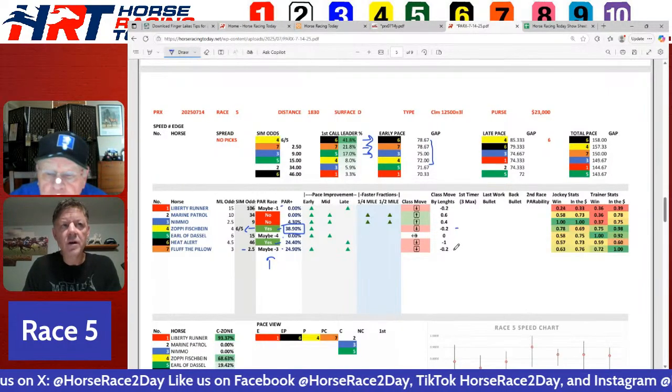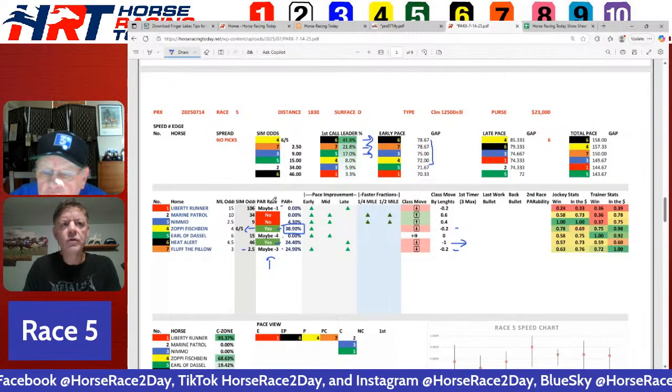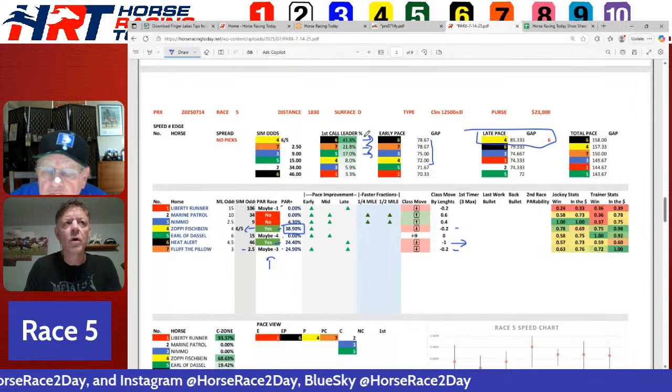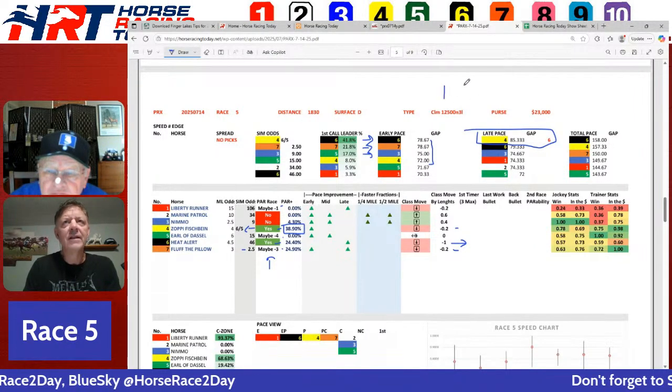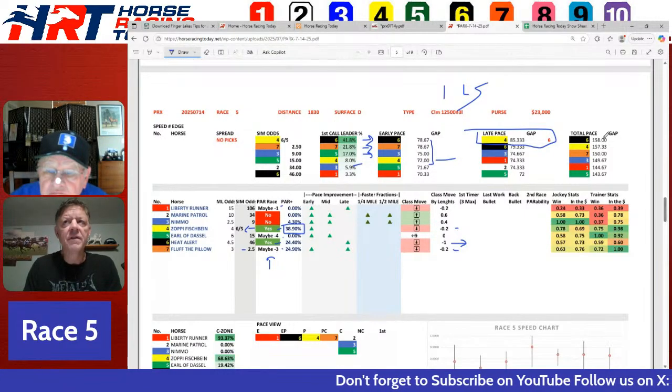Couple class droppers there as well, but the biggest class dropper looks like Heat Alert, one of the 2 yes horses in there, Terry. But the biggest in-race advantage does belong to that simulation favorite, the 4 horse, Zoppy Fish Buy-In. It's a 1-length late speed edge over everybody else. Should be a part of the early pace, not too far off of that, Terry.